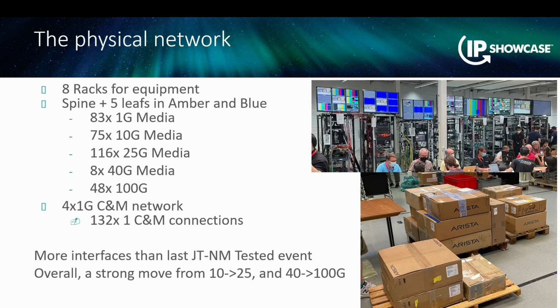So the physical network was 8 racks of kit. It's a big old event. I was pretty surprised. I'm not going to read out all these numbers. There was a spine and 5 leaves in each network. So there's 10 media switches. There was a 4-switch management network.